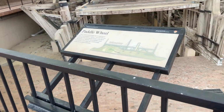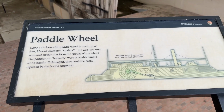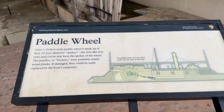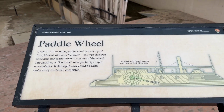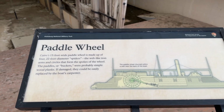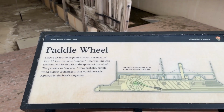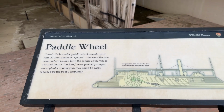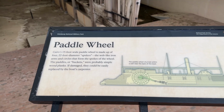And here's about her paddle wheel. Cairo's 15-foot wide paddle wheel is made up of 4 22-foot diameter spiders, the web-like iron arms and circles that form the spokes of the wheel. Paddles or buckets were probably simple wooden planks that, if damaged, could be easily replaced by the boat's carpenter. The paddle wheel churned within a well near the back of the boat.